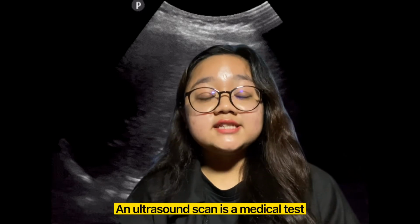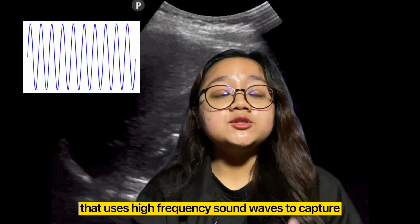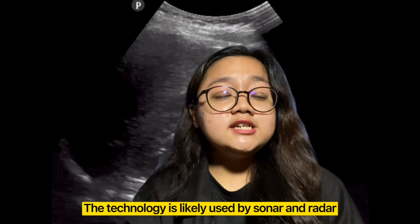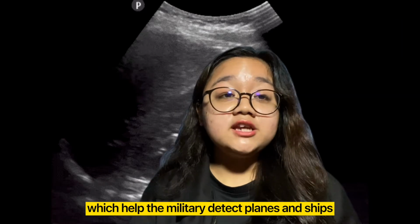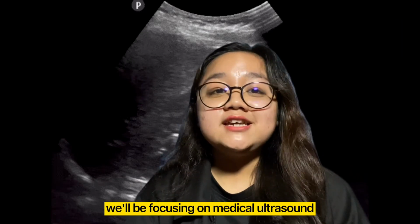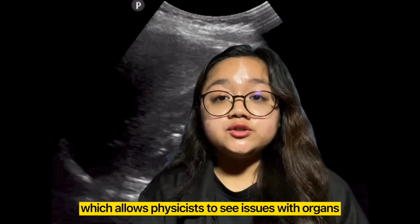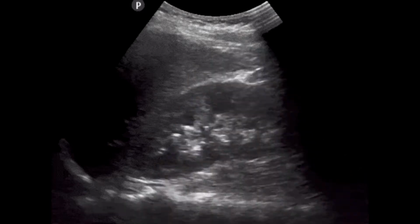An ultrasound scan is a medical test that uses high-frequency sound waves to capture live images from the inside of your body. The technology is like that used by sonar and radar, which help the military detect planes and ships. But in this topic, we'll be focusing on medical ultrasound, which allows physicists to see issues with organs, vessels, and tissues without needing surgery.